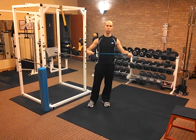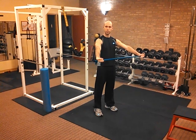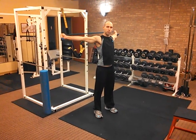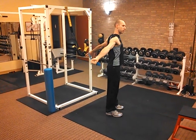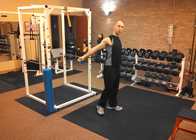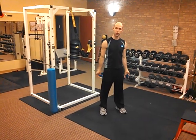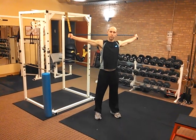They might even be giving you some to take home with you. Very easy way to do it, just grab it with both hands and come behind and stretch and go as far as you can. If you're able to go all the way down, that's great. If you can't, go as far as you can and feel that stretch.